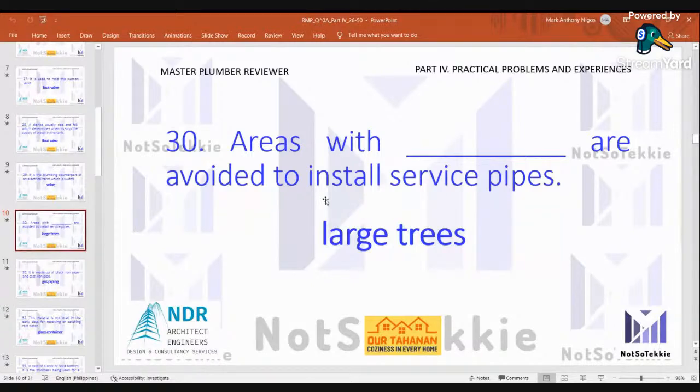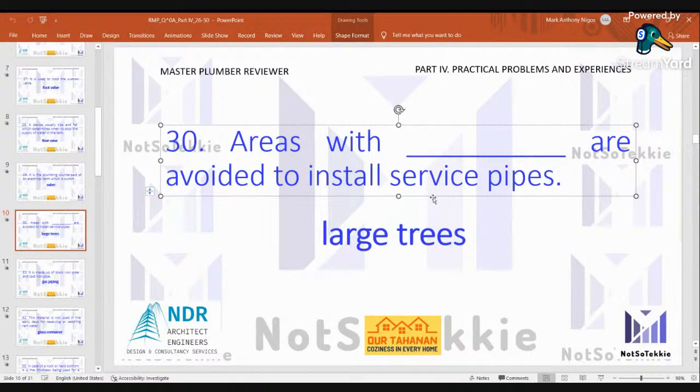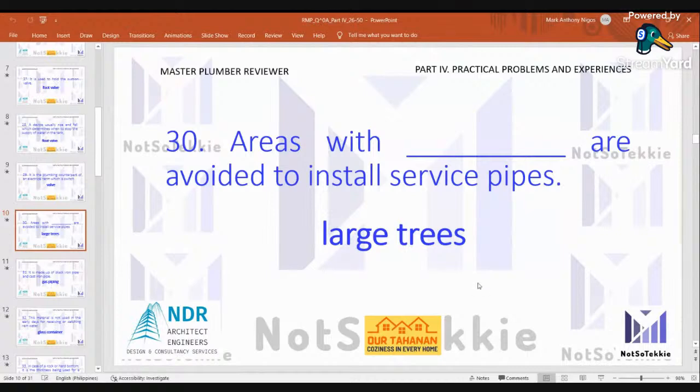30. Areas with large trees are avoided to install service pipes.